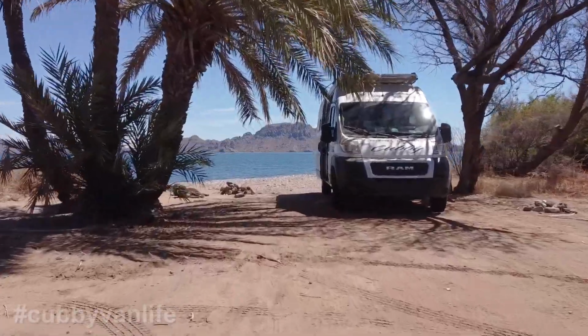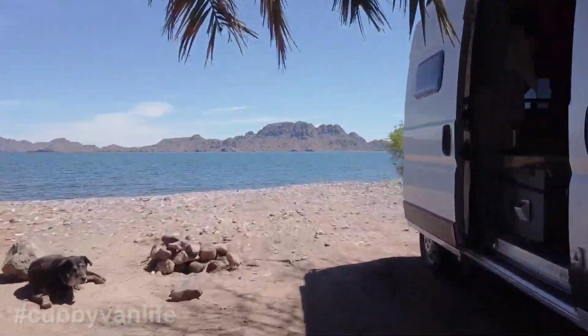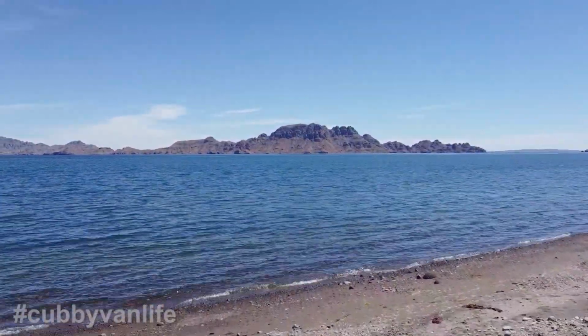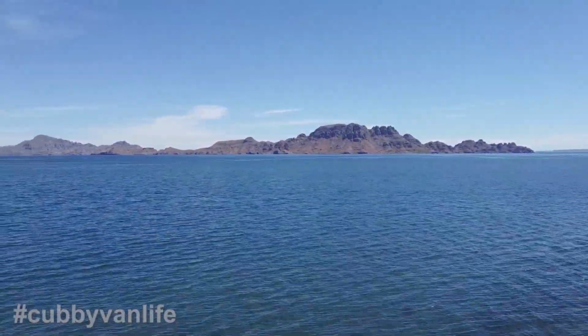So our number 1 tip for RVing in the winter is what? Go to Baja. Go to Mexico. That's where we go. So we're not going to have a lot of really good winter RV tips because we don't do it. We go south.